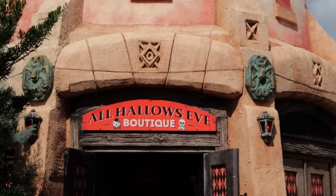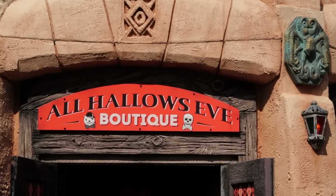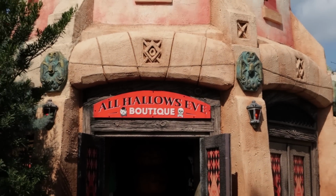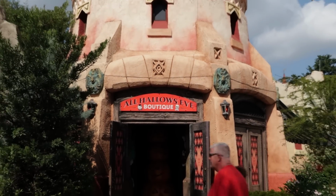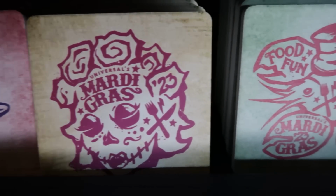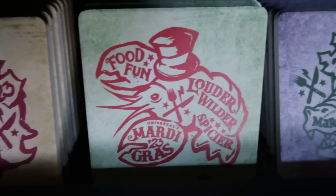The All Hallows Eve Boutique in the Lost Continent. The first half of the store is Mardi Gras merchandise. The back end of the store is classic Monsters merchandise. Here's something I haven't shown you yet. Each one of these Mardi Gras coasters is $6.